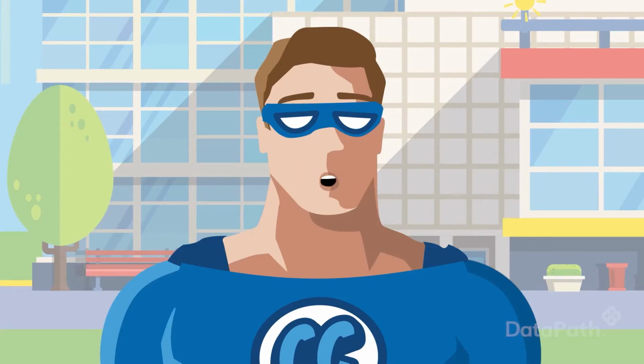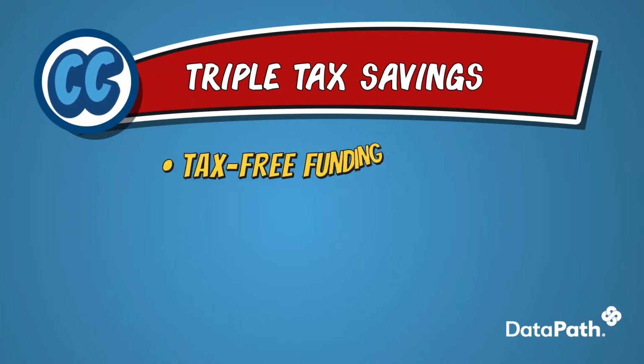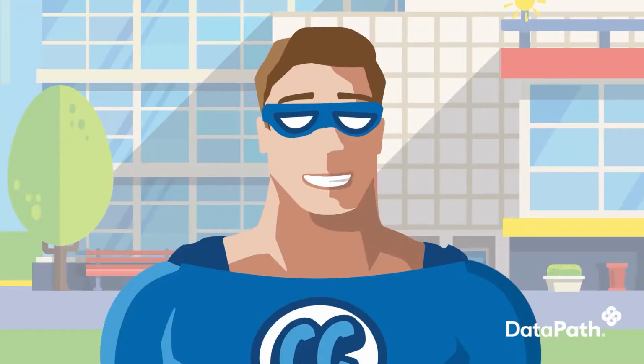A health savings account, or HSA, is a great complement to a high-deductible health plan, or HDHP. A person enrolled in a qualified HDHP can open an HSA to cover a large variety of out-of-pocket healthcare expenses. In addition, HSA owners can take advantage of the triple tax savings: tax-free funding, tax-free growth, and tax-free distributions for qualified expenses. For some people, HSA funding can be confusing.